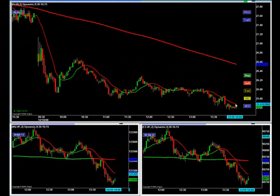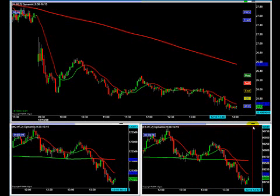Okay, I'm going to take this off the table here at 64. Give me 20 cents, a solid 20 cents in profit. And that's it for this trade here.